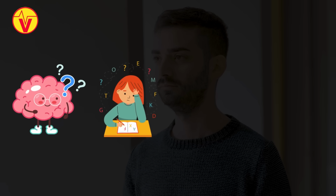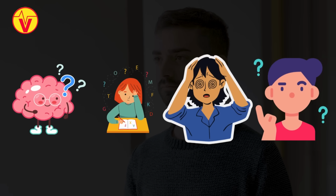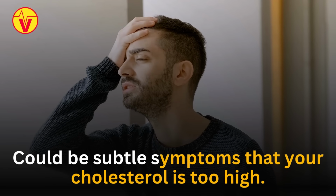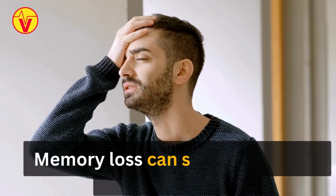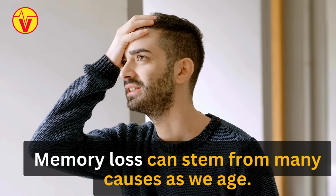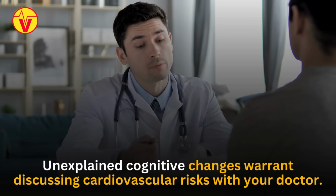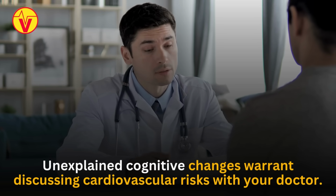Brain fog, difficulty concentrating, confusion, and forgetfulness could be subtle symptoms that your cholesterol is too high. Of course, memory loss can stem from many causes as we age. However, unexplained cognitive changes warrant discussing cardiovascular risks with your doctor.